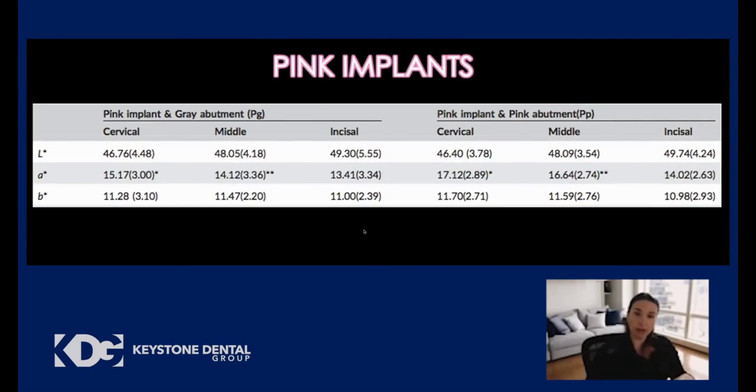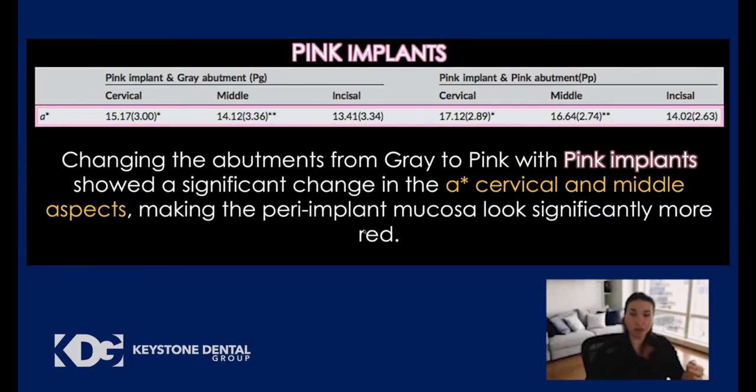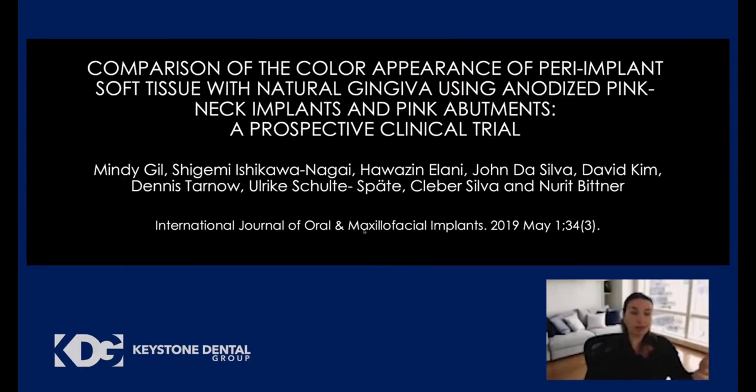When we changed to the other group, the group that had the pink neck implants, the Genesis, what we saw is also there was a significant difference in the A aspect of color, but here not only at the cervical aspect, but also at the middle aspect. So the mucosa appeared more pink, similar to that of adjacent gingiva. Then we decided to move further. We didn't want to just measure the difference between pink and gray within the same tooth. We wanted to compare the pink and the gray with the adjacent gingiva. So this is our second publication.